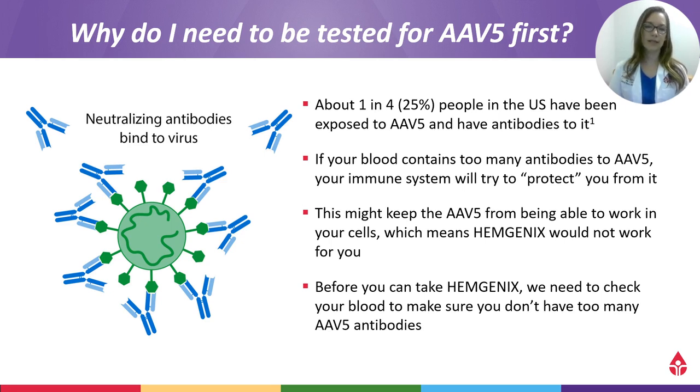Because HEMGENIX needs to use that virus in order to target your cells and deliver the gene to them, if your immune system fights off all the AAV5 viruses that you're exposed to, then essentially it won't work. So we need to check your blood and first of all, see if you have AAV5, and then if you do, see how strong your immune response is. If you've been exposed to it, doesn't mean you can't receive HEMGENIX, but we just need to make sure your immune response is not going to be too strong to make the product not work.